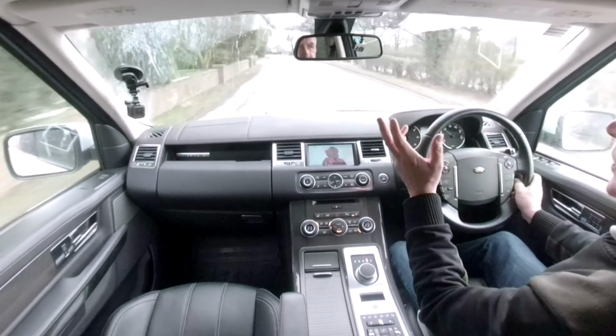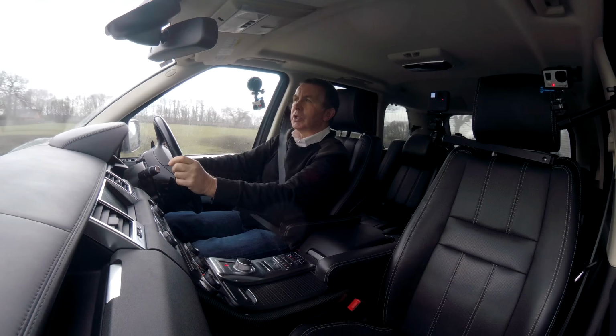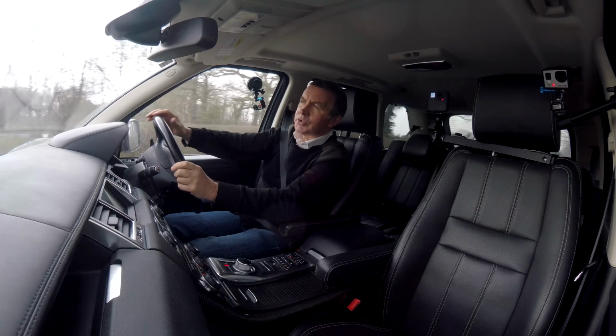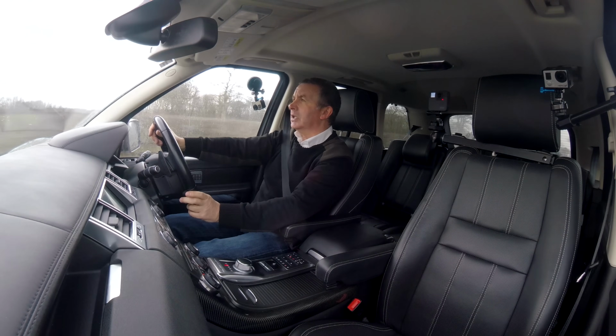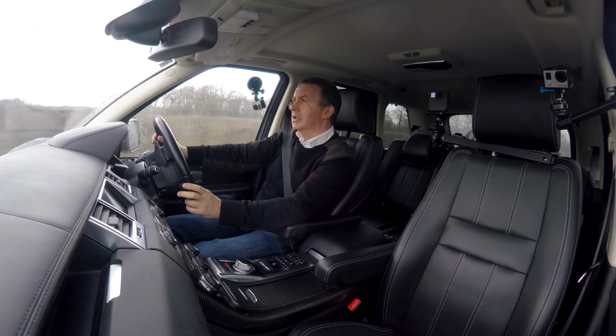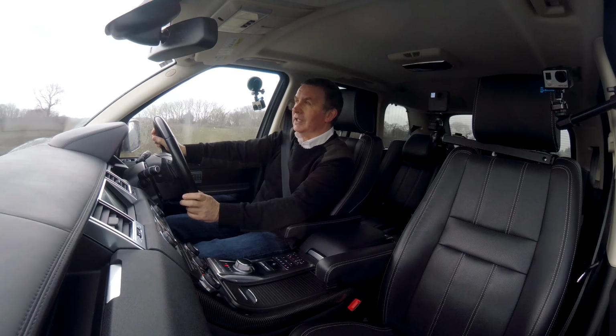It's got a power tailgate as well, power opening and closing tailgate. So touch of a button, it opens, touch another button and it closes. It's a really handy feature, and when you've not got it, you miss it.